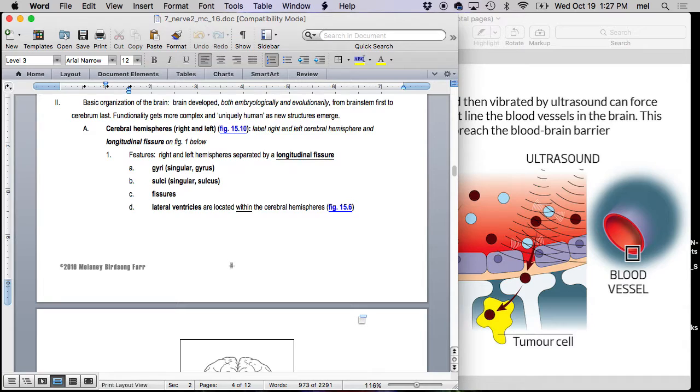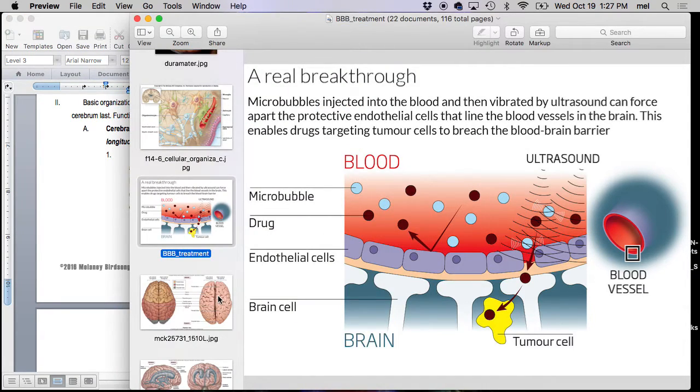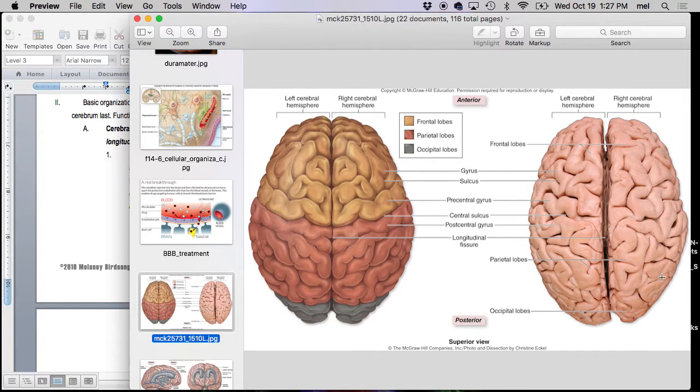Okay, so let's start talking about the cerebral hemispheres. The cerebrum is, of course, divided immediately into two halves, the right cerebral hemisphere and the left cerebral hemisphere. It is divided by a big fissure called the longitudinal fissure. She called it something different on the video, I don't remember. Intercerebral fissure, I think she called it. But longitudinal is what it's usually called in anatomy books. So this is the longitudinal fissure, left and right cerebral hemispheres.